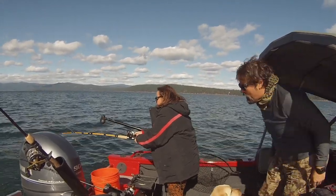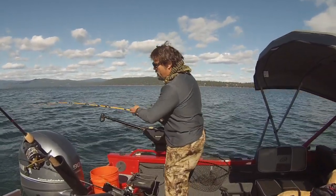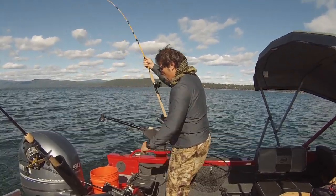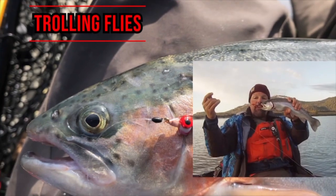Reel, I'll take that rod on you. Well, Gina broke the ice here at Lake Elminor. It's not a big fish. We'll grab one of my copper spoons. I'll show them to you. Beautiful Lake Elminor rainbow. We'll get him back in the water as quick as we can.